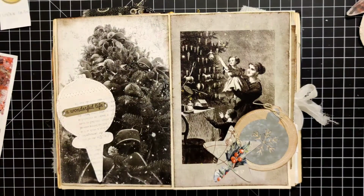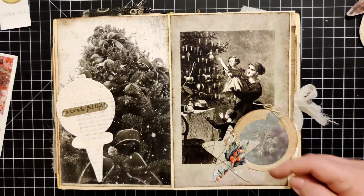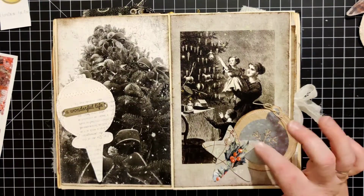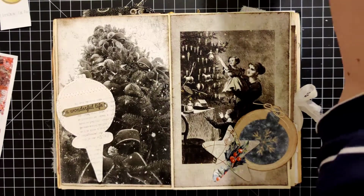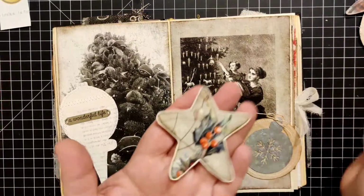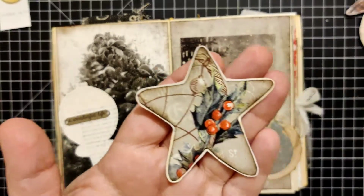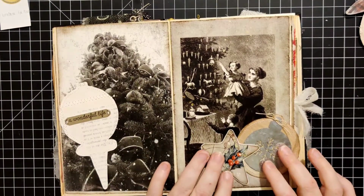Okay, so what I was thinking was I should back this with something, but then I just realized, well, maybe it couldn't hurt because it is kind of falling into the page a little bit. So I'm gonna find some kind of paper to put behind this, and then I'll do kind of a shadow cut around it. And yeah, I'll be right back after that. Alright guys, so yeah, I just put this on a piece of tea-dyed paper and did a really slim outline cut around it. I didn't ink that up because then that would just hide everything that I had just done.